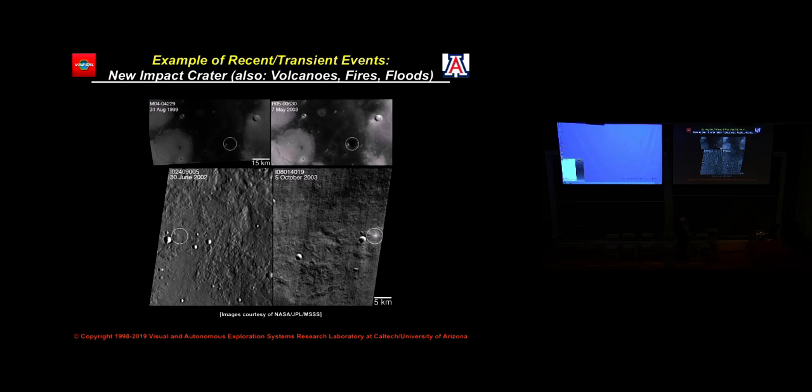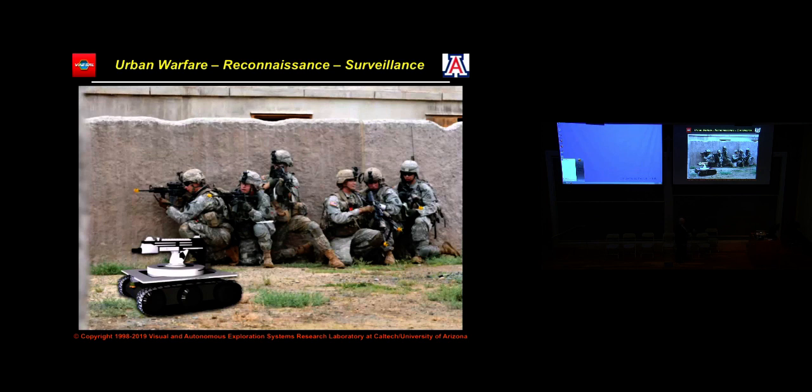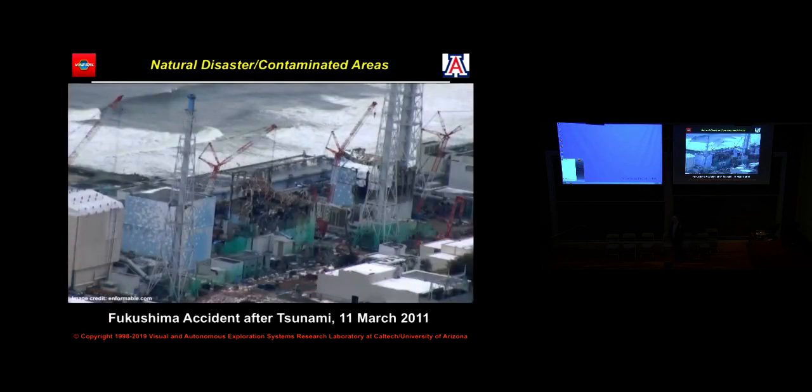And so the idea is, because of the impact, you get the ejecta blankets around the crater. That means the subsurface is now overturned and is available to you for subsequent exploration. So if you were to see these events, the idea is how can you capitalize on them to actually zoom in. Of course, from a defense perspective, robotics would be much better to have a robot go into an urban warfare environment as opposed to a human. Same thing here. And last but not least, natural disaster areas, which then cause these types of detrimental scenarios. You also want to be there with robots rather than in person.